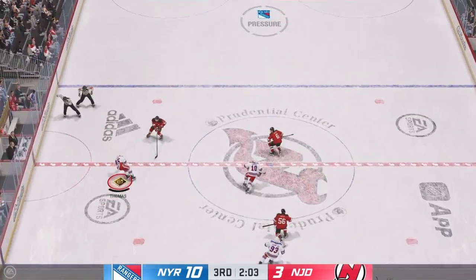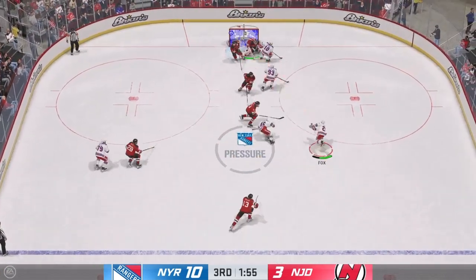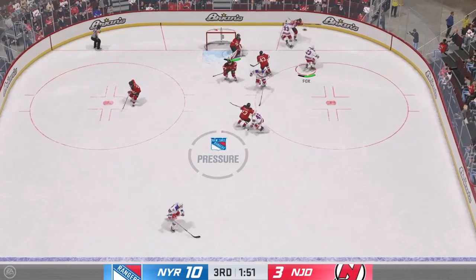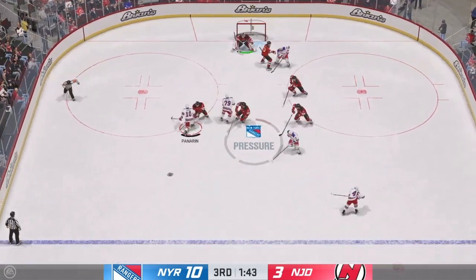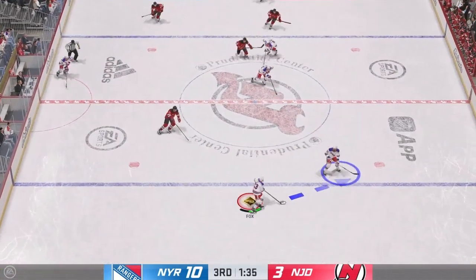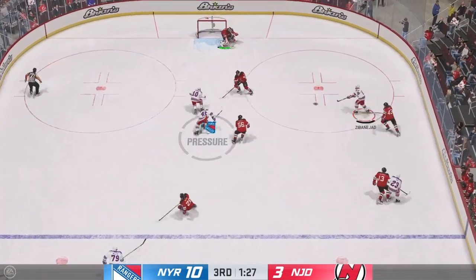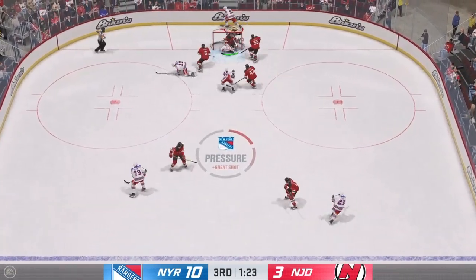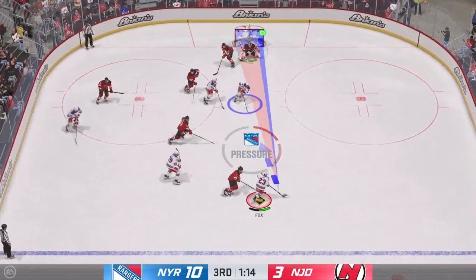A timely save is everything to your team, and this goaltender, he bails his team out. And that's off target as it hits the body. The Rangers gain control of the puck against the wall. Oh, and the puck leaves the zone. They'll be forced to do this one over. And he takes the dish. Moves it to the middle, and he shuts down a great scoring chance there. Here's a short pass to Fox.